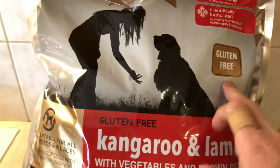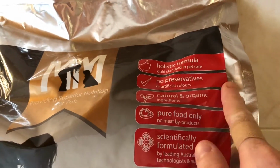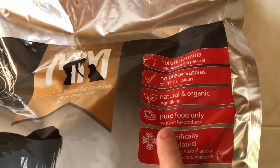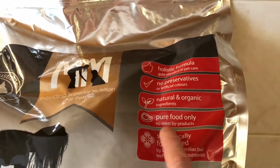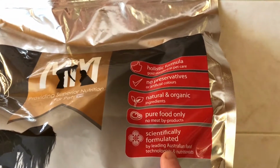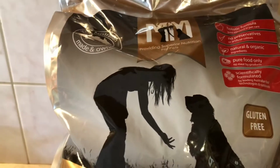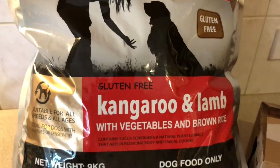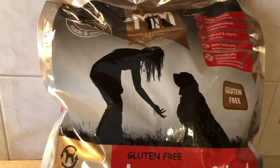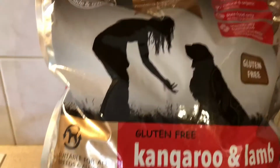Now we have the gluten-free one, as our dogs, which is typical of Labradoodles, have quite sensitive digestion. It says down here it's a holistic formula, there are no preservatives or artificial colours, it's natural and organic ingredients, no meat byproducts, just pure meat, and it's scientifically formulated by leading Australian food technologists and nutritionists. It's a complete food. You want a complete food, you don't just want a food supplement or something like that. That means it's just got a lot of fillers, it's not balanced, and it's not going to be as healthy for your dog. You want a complete food that has all the proper meat proteins in there, and anything else that is added is going to be a benefit to help your dog.